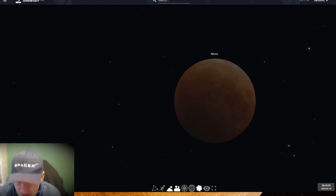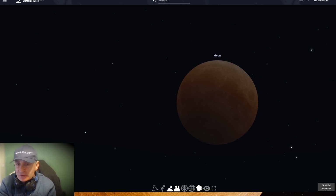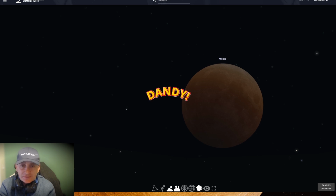Now, just how blood red remains to be seen. But again, if you get clear skies on a good night, it should look pretty spectacular. And again, if you have a telescope or even binoculars, you should get a real dandy view of the moon tonight. I am quite jealous.